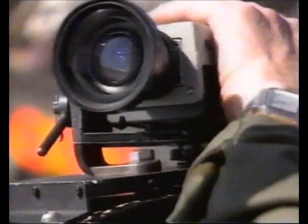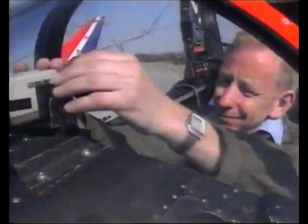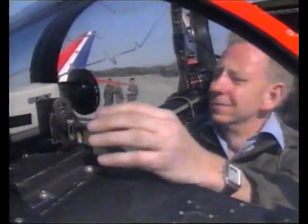For debriefing purposes, the Red Arrows always film their displays from the ground. On this occasion, however, extra cameras have been mounted inside the cockpit and on the aircraft to bring you a bird's-eye view.